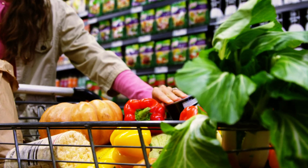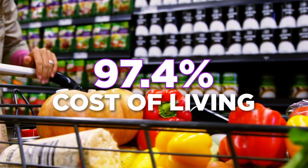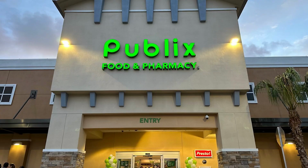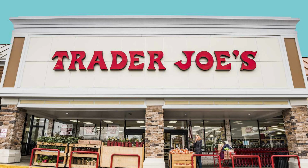Now let's talk about groceries. KC ranks below the national average here as well, scoring a 97.4 on the cost of living scale. We all have our go-to grocery stores. In Florida, it's Publix, and back in my Denver days, Safeway and King Soopers were the go-tos. Personally, I'm a Trader Joe's fan, and guess what? We have 2 of them in the entire metro. So if you're a TJ's enthusiast like me, South KC is going to be the place you'll want to begin your search. But don't worry, we have plenty of other options too.